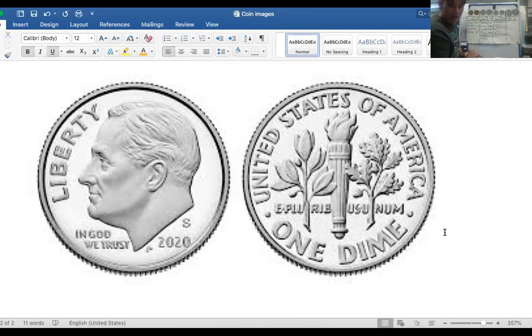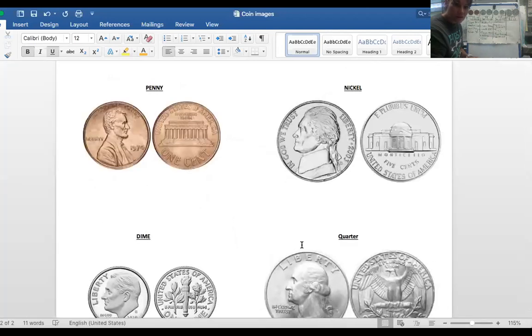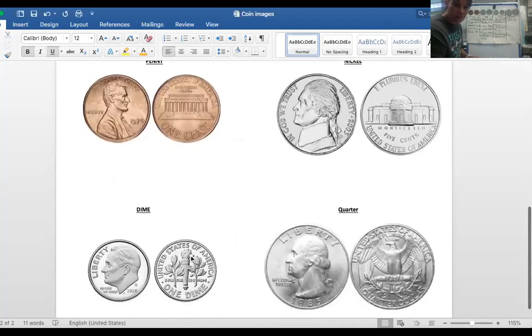If I look at my dime, does it say the amount? No, this one does not say the amount. However, we know that it is worth 10 cents. Let's look at our coins so far. If I look up at the dime, the penny, and the nickel, I notice that the dime is much smaller. The dime is the smallest coin.